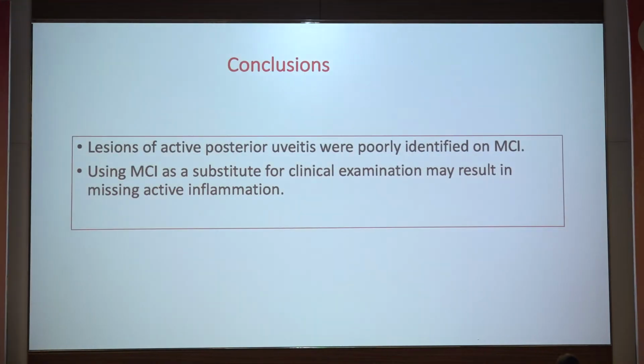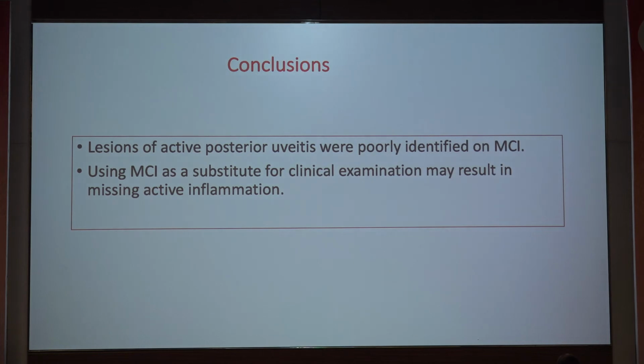So to conclude, these days we are relying a lot on color pictures, and many a time, even in a WhatsApp group, you see somebody posting a color picture asking, what is the diagnosis? If you are posting only an MCI and not the true color picture, your experts may give you very different advice, and that could be a source of problems. So don't rely on this image alone. Rely on your clinical judgment. Thank you very much. Thank you, ma'am.